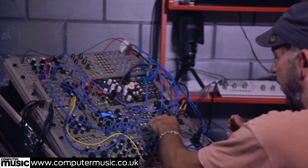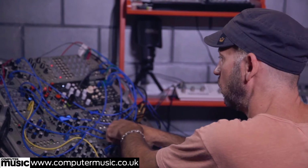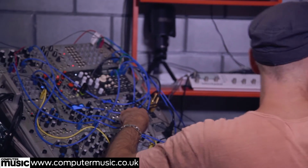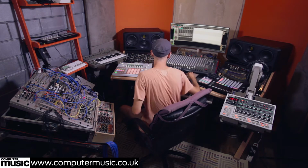But I kind of like how it's bassy right now, and it might become a bass line if I filter this up. Very low, very deep. Very nice. I don't know if I'm going to use it, but now it's the basis for the track.